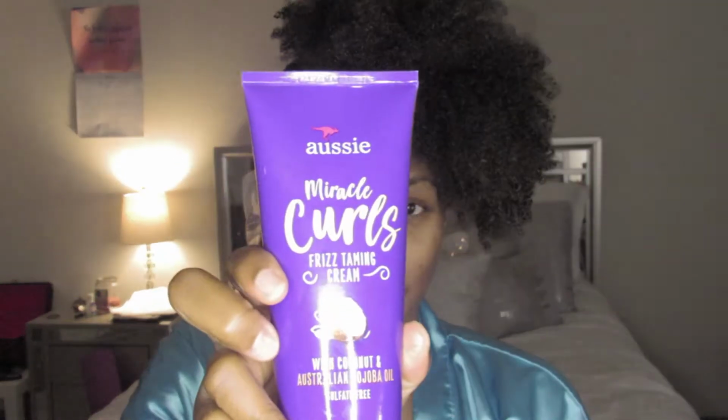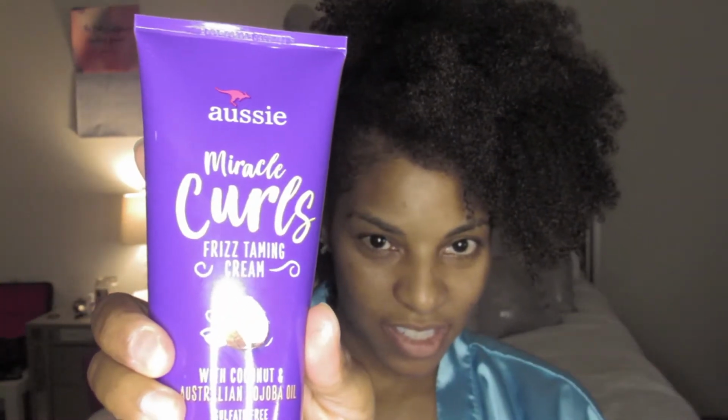Okay, then what I'm going to do, I'm going to use this first, the Frizz. There you go, I see Miracle Curls Frizz. You can see it. Focus, great. Miracle Curl Frizz first, and see what that does. It smells good, y'all. Smells really good.